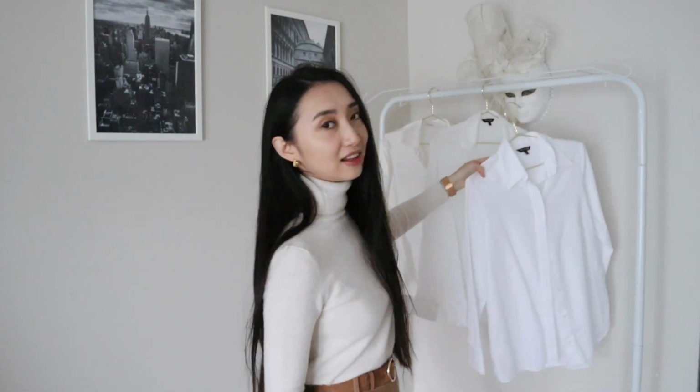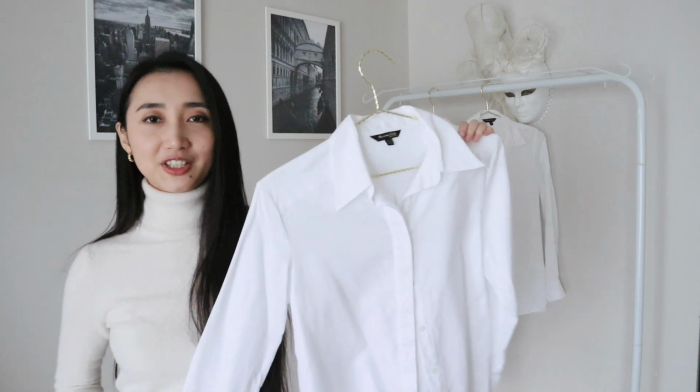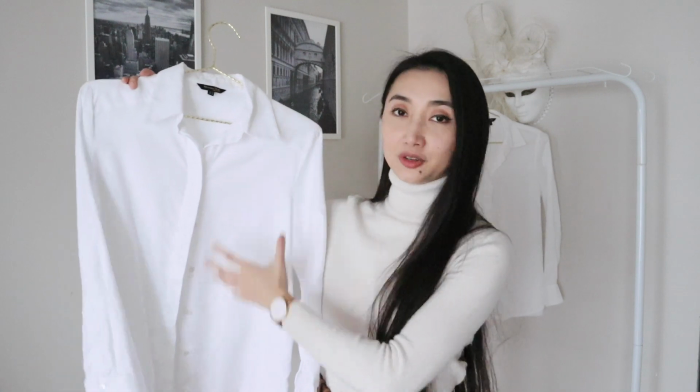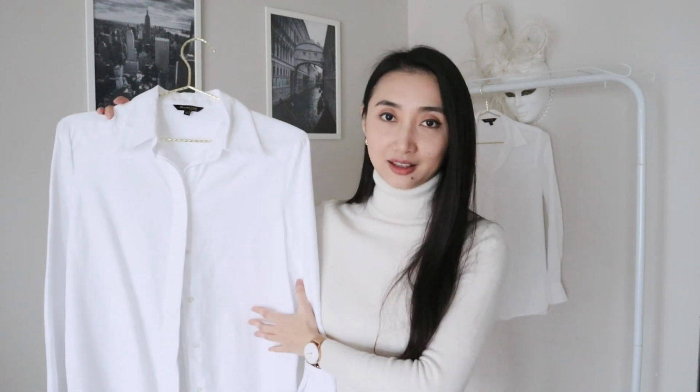The first piece on the list is a very classic white button-down shirt. I know, classic, right? Everyone wears it, from Hollywood stars to your neighbor's grandma. It's a really easy piece to style. You can easily style it up or down, and you can use it for layering as well.